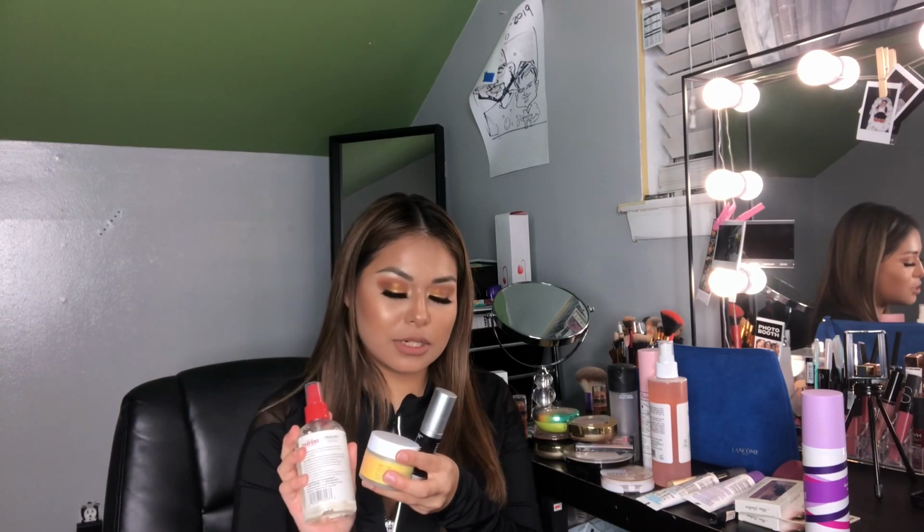I am going to touch base on normal to dry products and also products for oily skin, because there are some products that I discovered might be good for oily skin. So to start off for skincare, I have these three products. This is not all I use for my skincare routine, but these are some of my favorite products that I use.